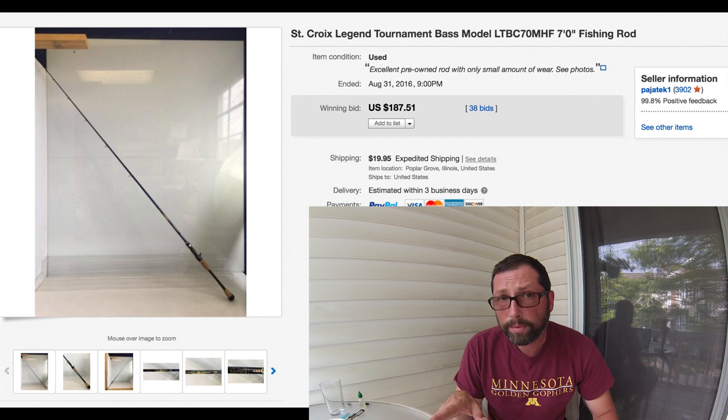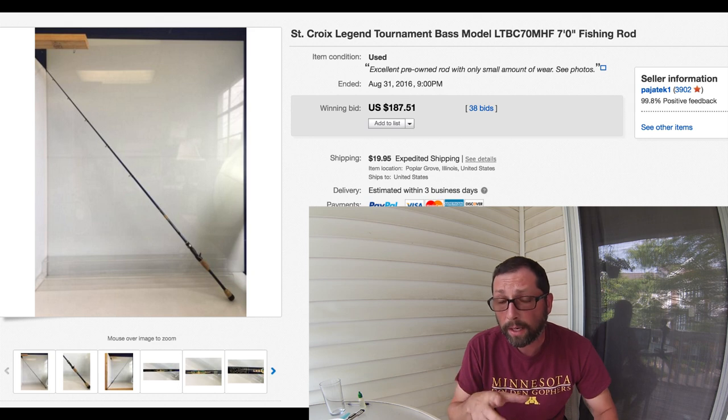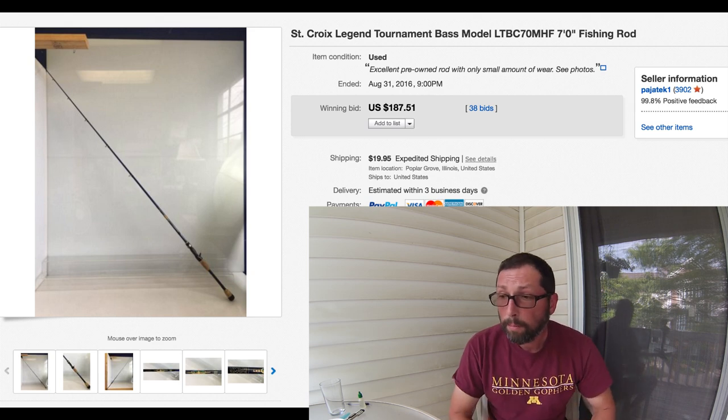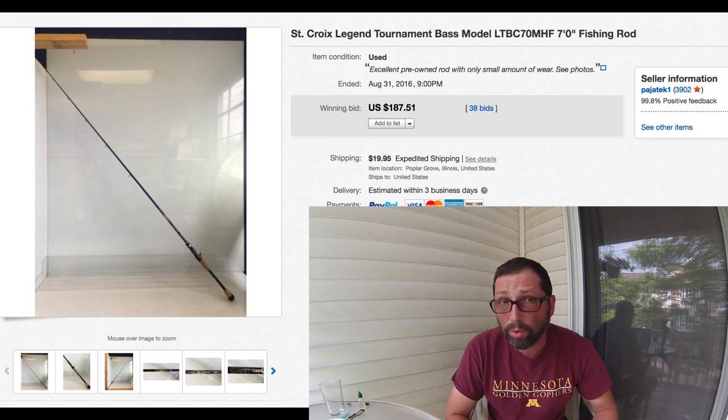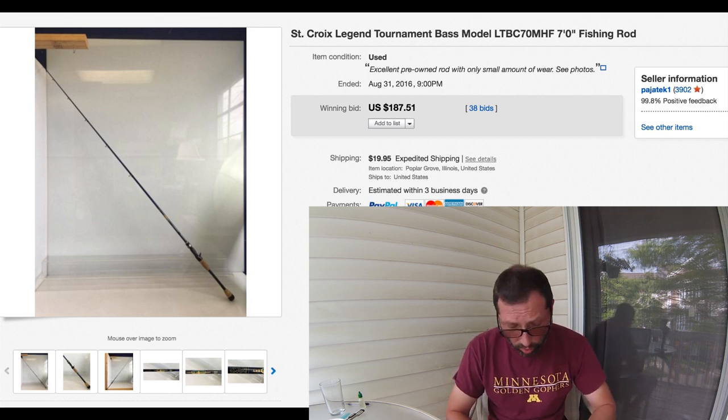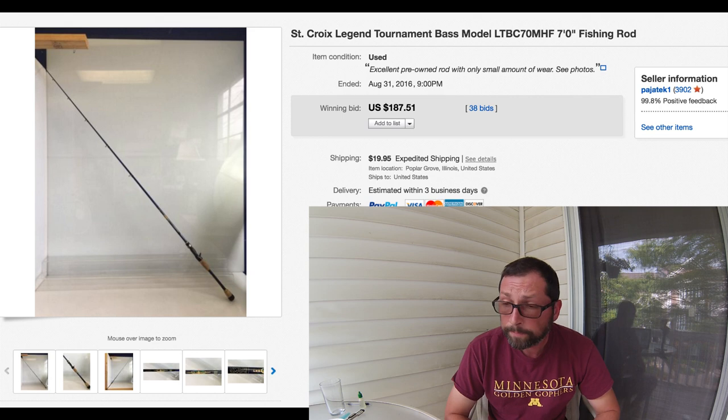Now, the way I ship fishing rods, especially when they're one piece, like this one is a 7-footer, you can go on Uline and buy the tubes, the 3-inch tubes, and they're like $3 a piece, they're 8-footers. But I had problems with those before. They're not super durable, so I tend to just go to Lowe's or Home Depot or any local home improvement store and buy the 2-inch PVC pipes.